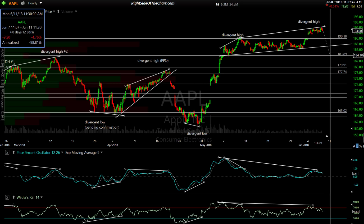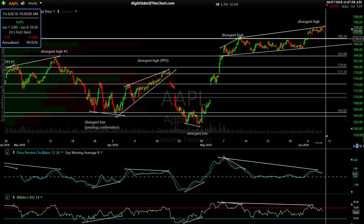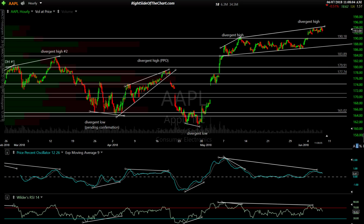Now I'm not stepping in there, but I'm just showing you levels where I expect reactions and where this pullback could end. The shallower the next pullback is, whether we get one or not right now, the more bullish the market is, the more buyers are in the market and fewer sellers. So I'm going to give you those targets right now on Apple. I won't do this on every stock. So 190.18, that's not very much. That's a minimum pullback target. Next would be this trend line, and then finally 183.90.